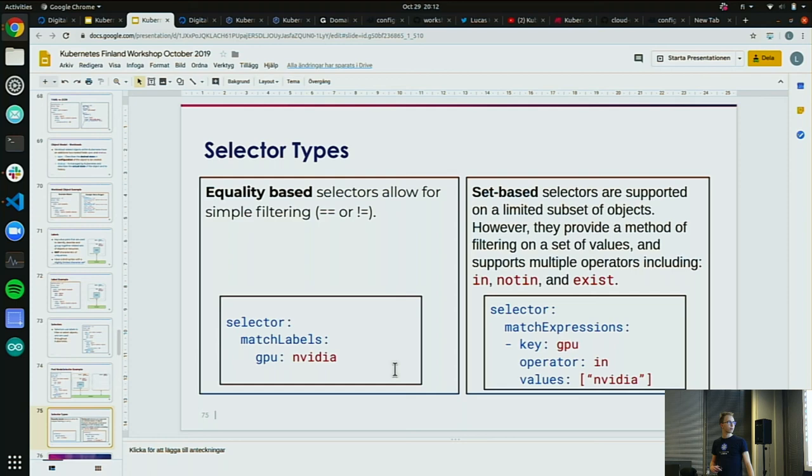There are also more advanced selectors. It doesn't have to be equality-based directly. It can also operate on, for example, in. I don't remember all of them, but there's a set of these operators that you can use, the really common ones.